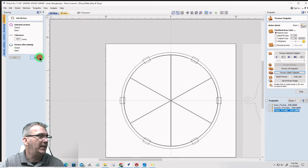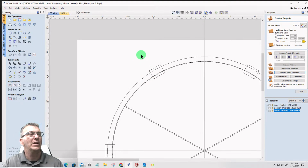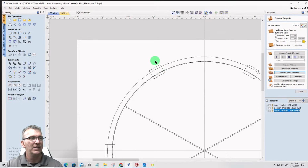All right, now that we've got that, the handle, when I drew the handle, the most important part of the handle is that the neck of the handle can fit inside this 3/8 inch pocket, right? And it's not 3/8 inch, that's how deep it is, but the width of this is, what is that?